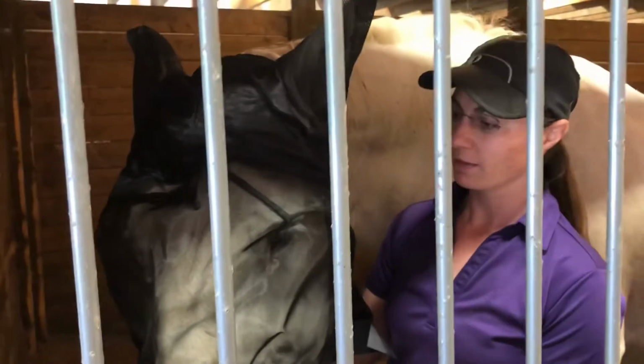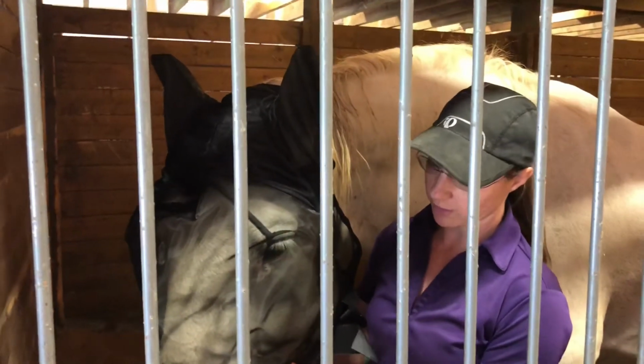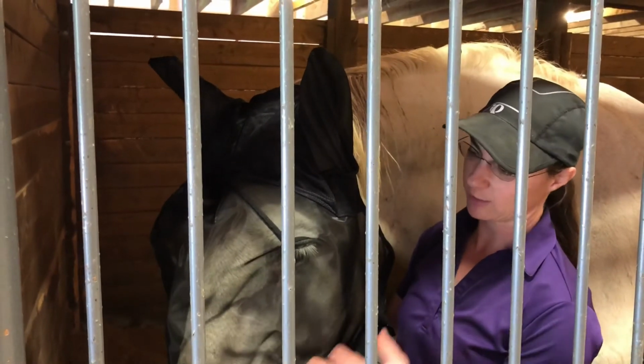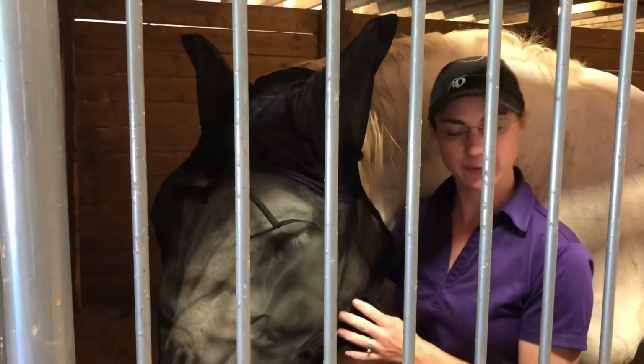Katie, what do we got going on here? That looks like a mask or something. We are fitting a fly mask to our horse Cadence here, and the mask helps to keep the bugs out of their eyes and ears so that they're a little bit happier when they're outside.